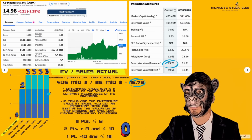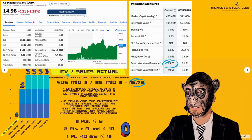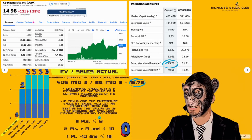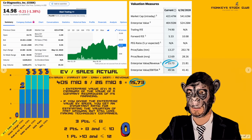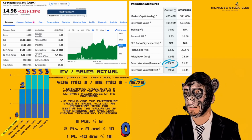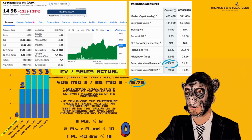But coming back to the enterprise value divided by the sales actual, if we take a look into Yahoo Finance, we have 15.73, so that's unfortunately bigger than 12, so 0 points unfortunately. And the enterprise value is a measure of the value of a company regardless of its financing, and it could give us a nice estimation of the valuation of a fast growing but still loss making technology company.